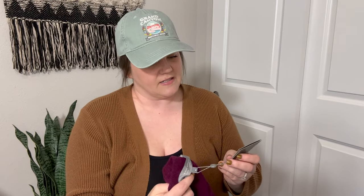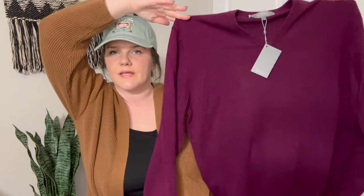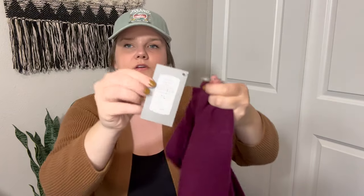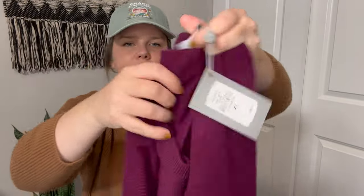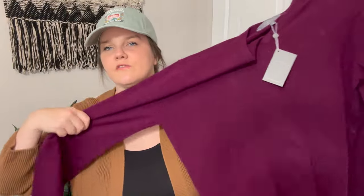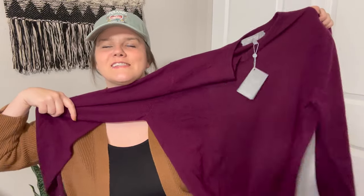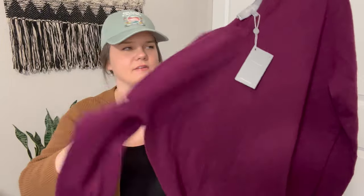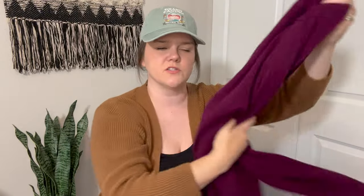Next was a fun find. Neiman Marcus Cloud Cashmere, new with tag, at the bins. This is a men's XL. Retails for $295. Yeah, this has no holes, no flaws. It's very, very perfect for Christmas. Perfect little maroon burgundy color. I love it. I have this one up for, I think, close to 100. This will sell for the holiday season. I know it. Even Thanksgiving, perfect for Thanksgiving too.